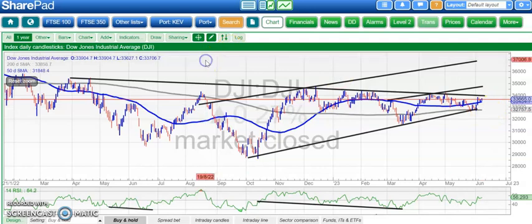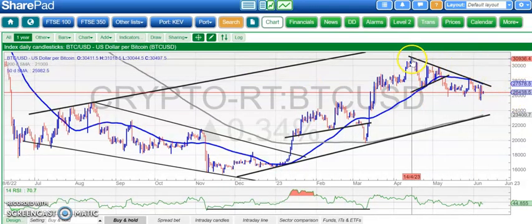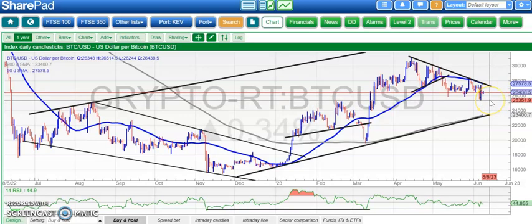On to Bitcoin, where the authorities are trying to prevent the recent rally having further legs. Obviously, the peak there around 31,000, just under half the all-time peak around 68,000. So the glass, in theory, is still half empty rather than half full. But the market is making a good job of resisting these negative fundamentals. 25,000, the old August to February resistance, and that's come in as new support.